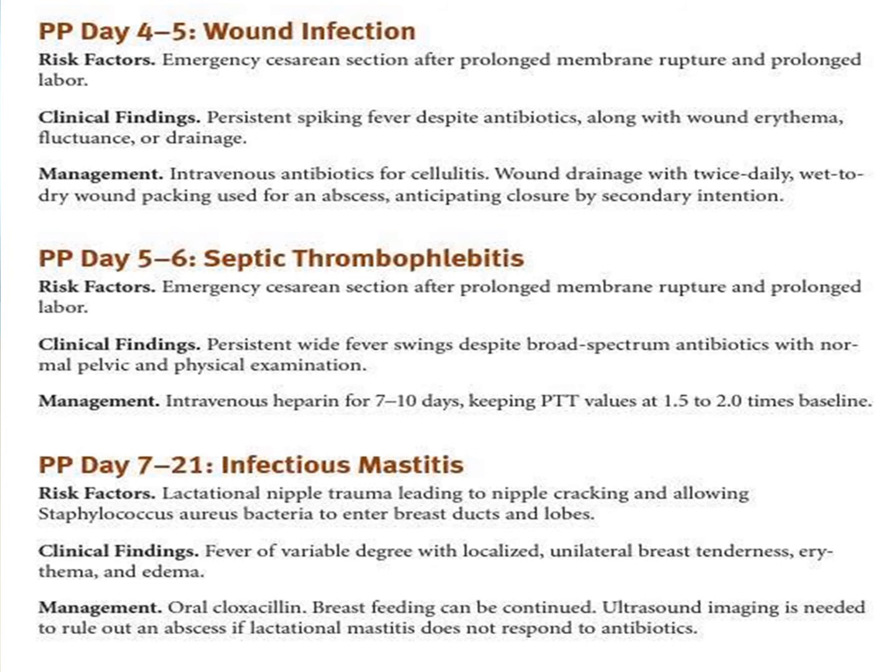Day 7 to 21: infectious mastitis. Lactation and nipple trauma lead to nipple cracking, allowing Staphylococcus aureus bacteria to enter breast ducts and lobules. In clinical findings, fever of variable degree with localized unilateral breast tenderness, pain, and erythema. Management is oral cloxacillin, and breastfeeding can be continued.